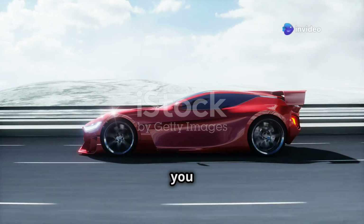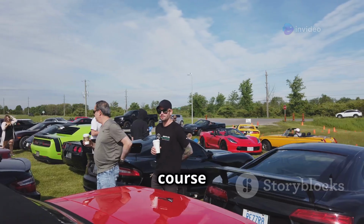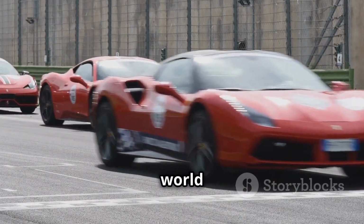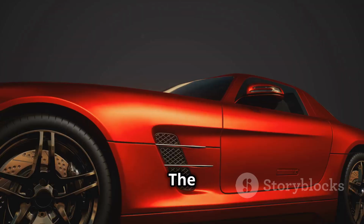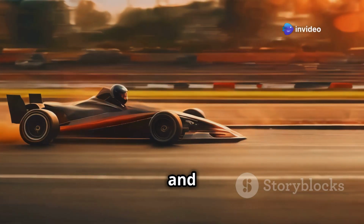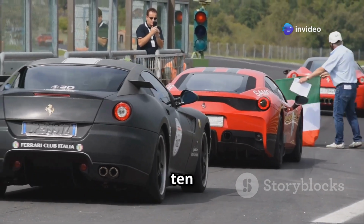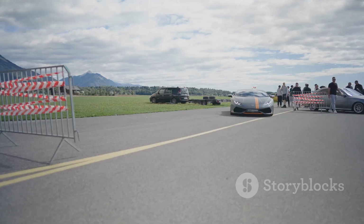Hey everyone, have you ever wondered what it's like to drive something so fast it makes a bullet look slow? Of course you have. Today we're diving into the world of supercars and hypercars, the 10 fastest cars on the planet. Buckle up, engage ludicrous mode, and don't blink, let's go. Welcome to Epic 10s, countdown of the 10 fastest cars in the world.